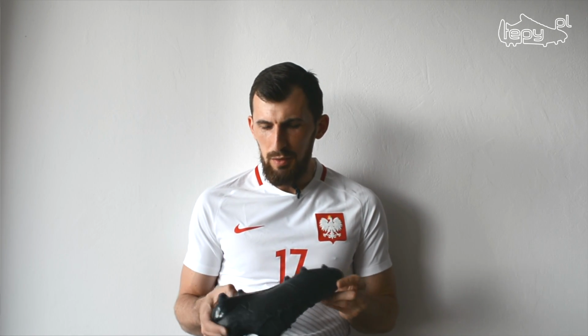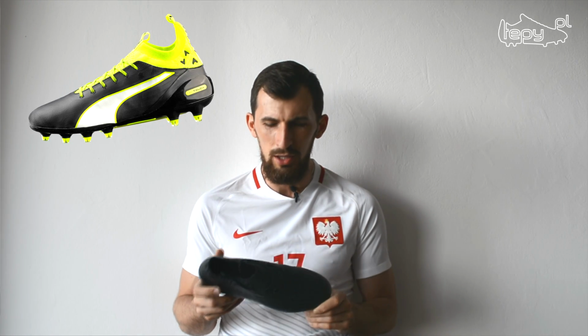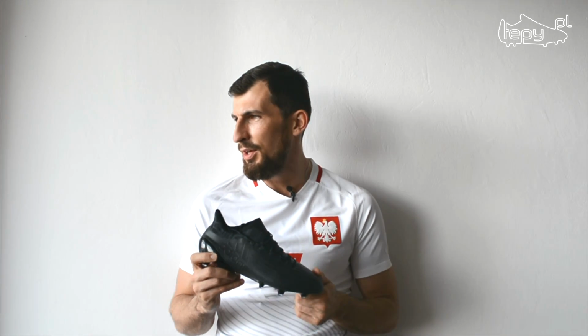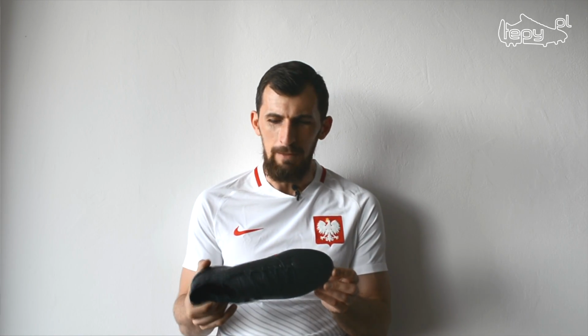I'm not saying that the Superfly 5 won't be a great boot, because I think that just a few changes will make a very good boot, maybe a perfect boot. But there is also the Puma Evo Touch, and I also had the Evo Touch in my hand, and I know that it will be a very good boot. Of course, I didn't try it on yet, but it's very promising. Leather quality is very good. But let's go back to the 16.1.